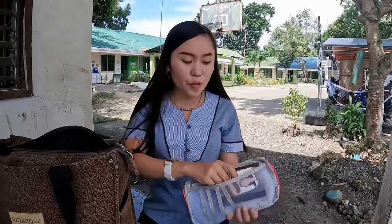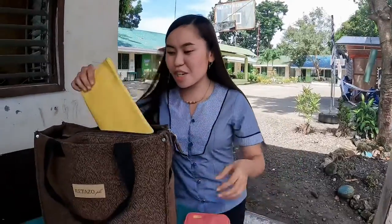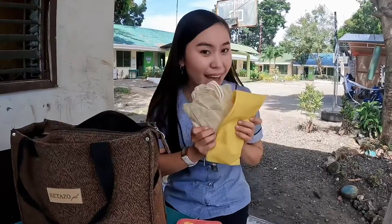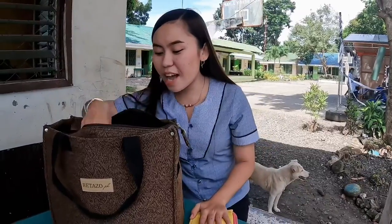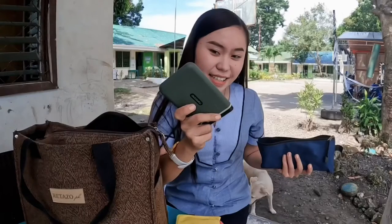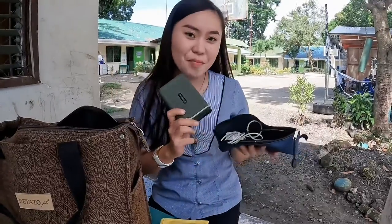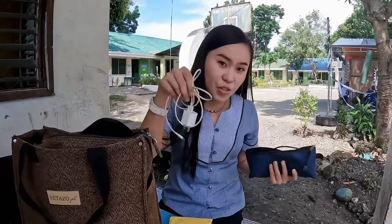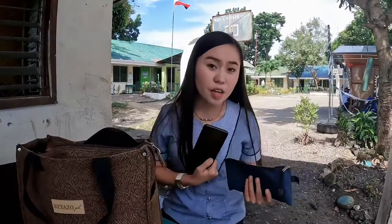So dinadala ko to for emergency purposes. And my second pouch is the yellow one, and inside are my masks. So yellow din. That's my second pouch, and let us go to my third pouch. Inside this items, we have here my external drive, my hard drive, and my charger sa iPhone ko. And I have here my Android phone.